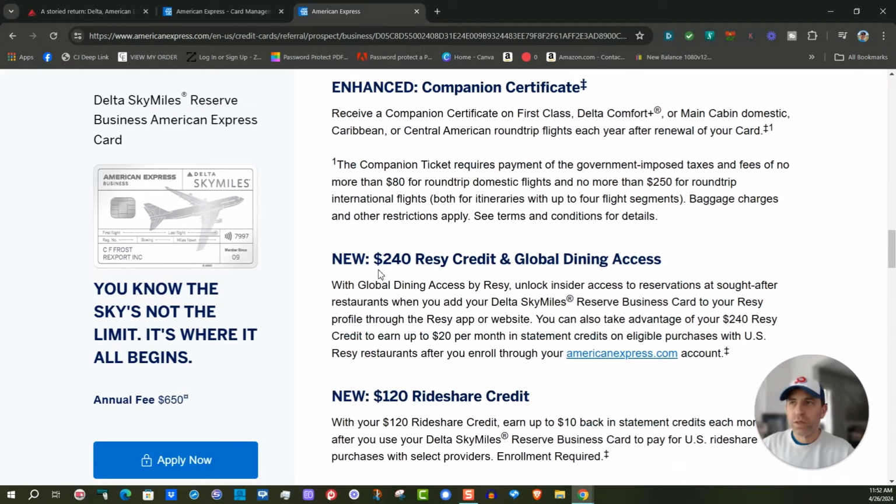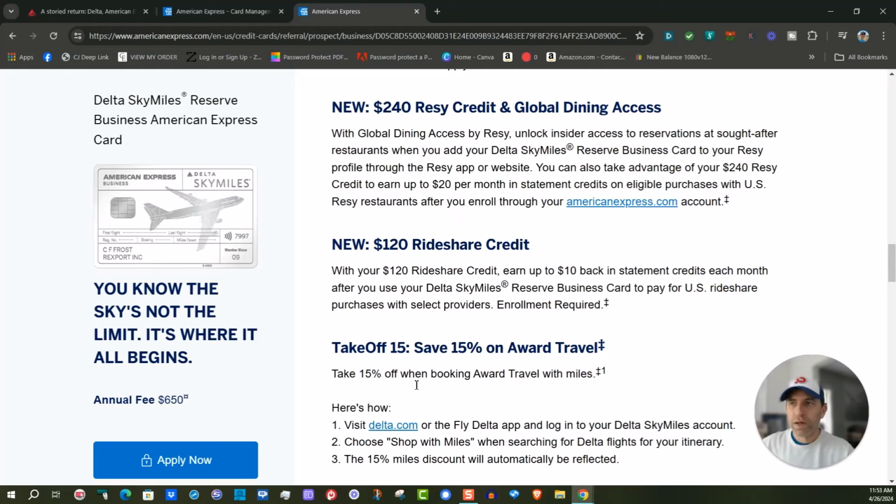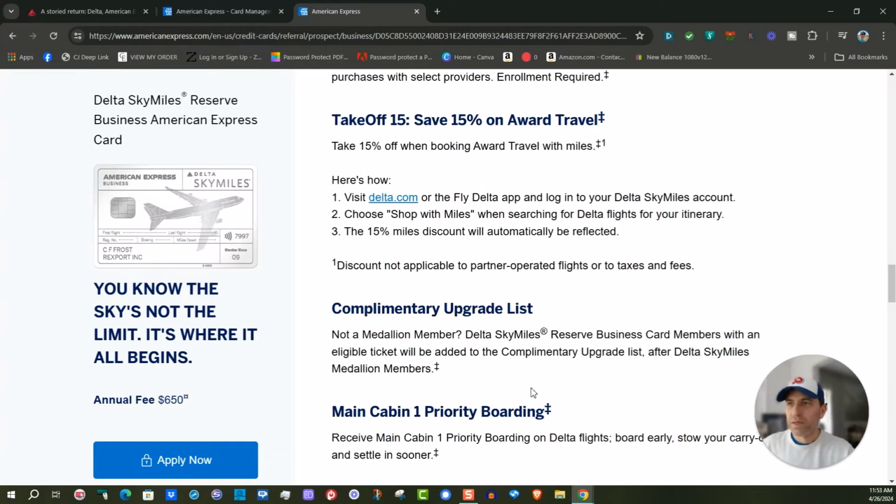They have this new $240 Resy credit and global dining access that you can take advantage of. So you'll see it will give you a $20 per month in statement credits with the US Resy restaurants after you enroll. This rideshare credit is something that I just went ahead and approved for activating. I wish I had that when I went up to New York, because I would have gotten some money back, but never too late to get it done. So you get $120 rideshare credit. You get some other award travel discounts, also car rentals.